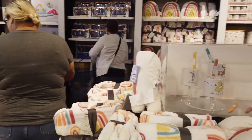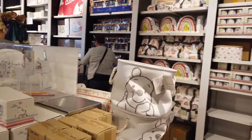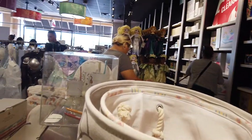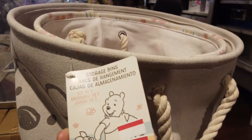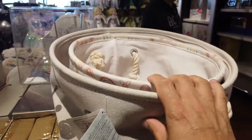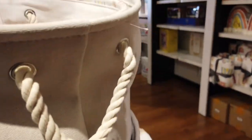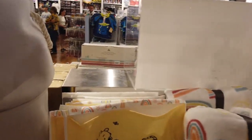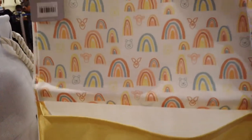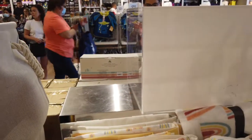Okay, Steven, you don't need it. That dish is for you guys to look. I don't need it. I'm not gonna buy it. Oh my god, look at the Winnie the Pooh bag. $14.98. I don't know how much the original price is. But I know it's not $14.98 at Disneyland. $20, remember? I'm sure this is still available at Disneyland. Oh my god, they're so cute.